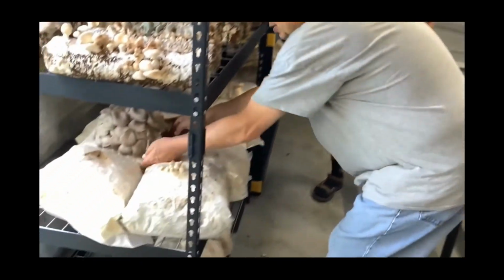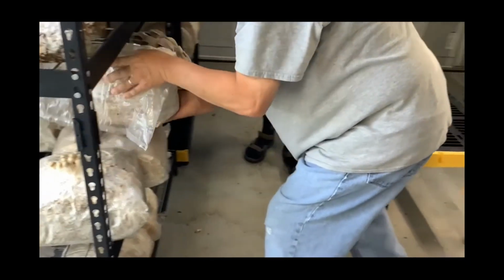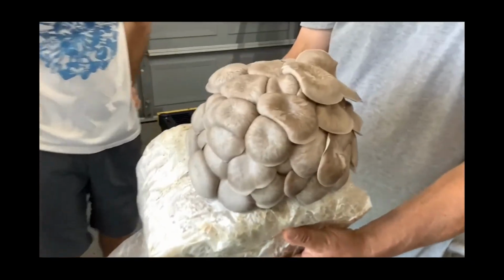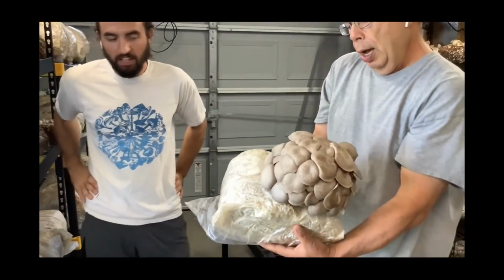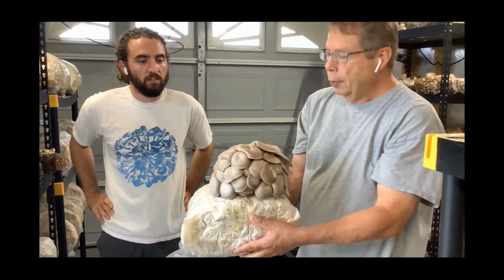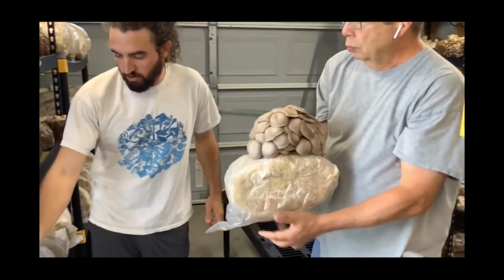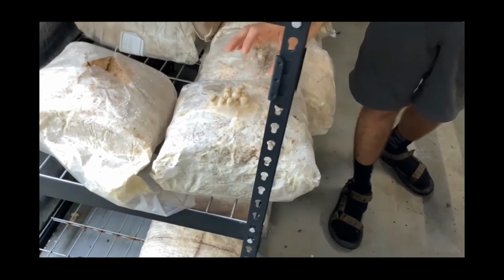When things work out well, then you'll get this. This is what a mushroom looks like growing on the block. This is a black pearl mushroom. This mushroom will give you about 3 pounds. And then just to kind of give them an idea how quick, so this is probably like a few days old, and these are kind of what they call pins.